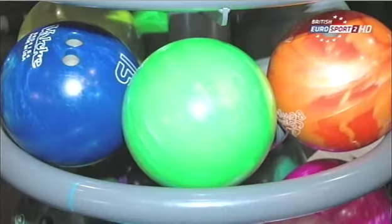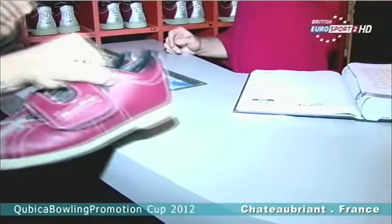So, time to get things underway. Cass Edwards alongside me in the commentary booth. And Cass, the doubles, how is it all decided in terms of who teams with who?